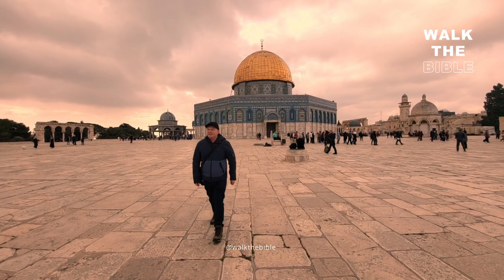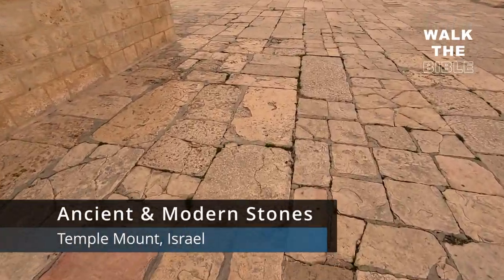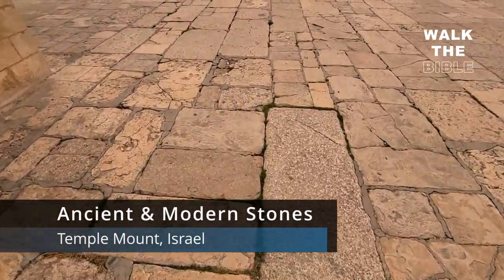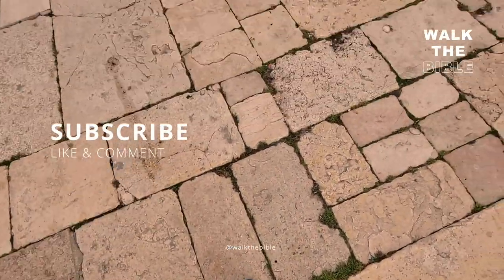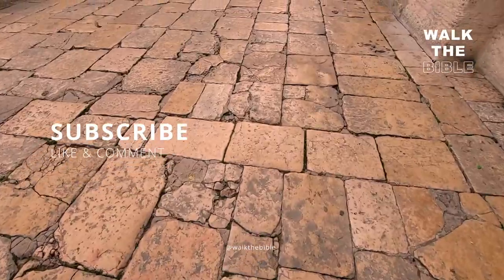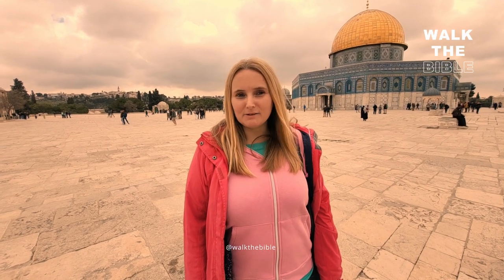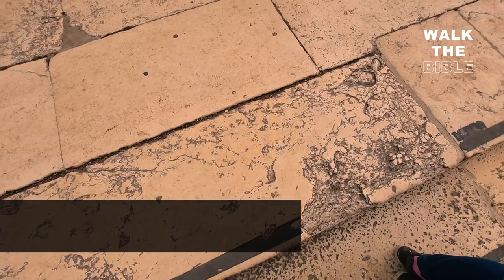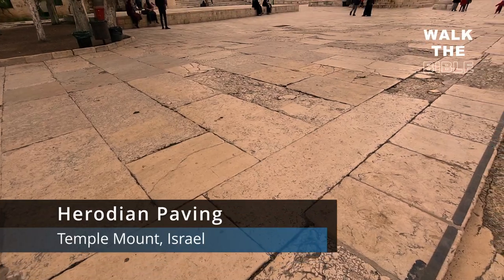The style of stones that King Herod used on the Temple Mount can be found in different areas. When King Herod extended the Temple Mount in preparation to build a larger second Jewish temple, he utilized a particular style of stone from a quarry in Jerusalem. Where the Dome of the Rock now stands is where Herod's temple used to stand. Some of these ancient stones can be encountered below your feet as you walk on the Temple Mount.